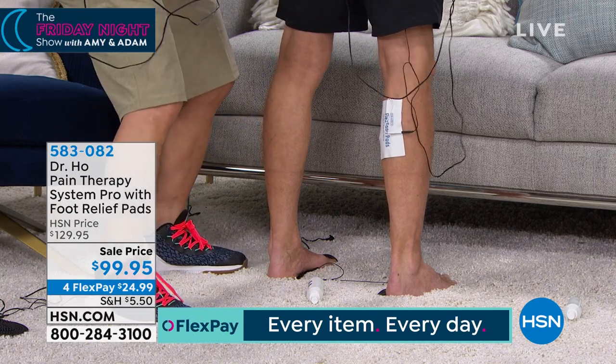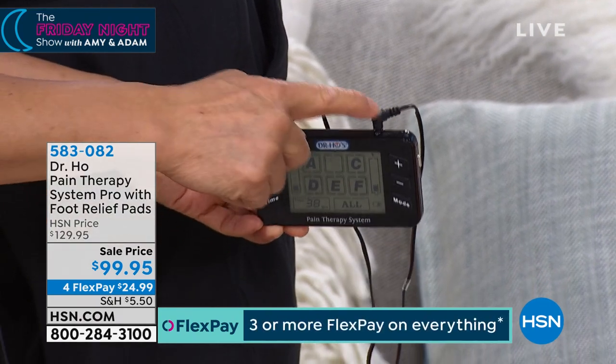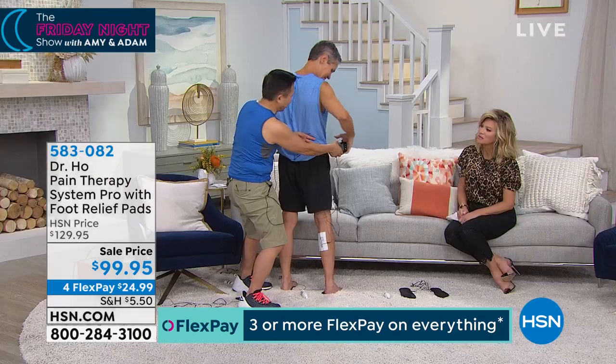What you love about the Pro system is that it's got two ports. This is a professional class 2 medical device. You can have four pads going at the same time, and you can adjust the intensity. So it's perfect for you, okay? Now, go ahead, thank you, Henry.